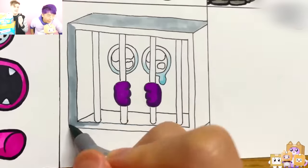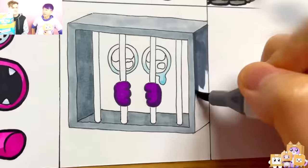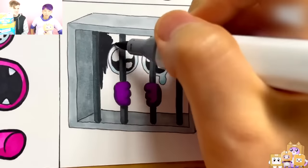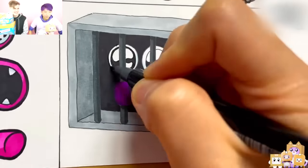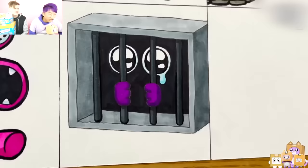They probably just want to hang out with the other Rainbow friends, but they can't. That's so sad. I never thought about that. Wow, poor Purple. That's like a tongue twister. Poor Purple. Guys, try saying that like 5 times fast. Okay, dude, that is pretty sad, I'll be honest. Oh, man. You can only see his little hands.